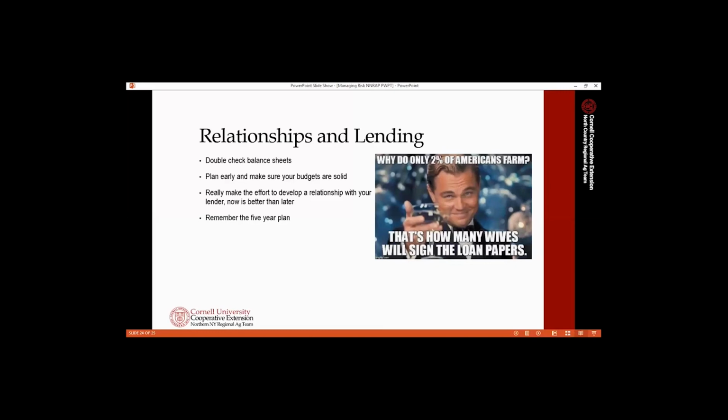So another item to double check on those balance sheets is your accounts receivable. At times we forget to update what our current milk check actually is. We might have filled it out when 2014 was a really good milk year, and we still have that accounts receivable for our monthly milk checks sitting out there on our balance sheet from 2014, and that can't be right anymore. So again, take the time, look these things over, really put some effort into it.